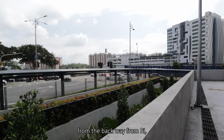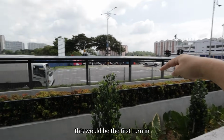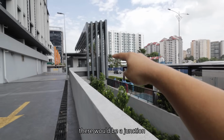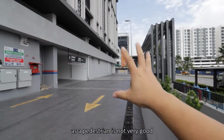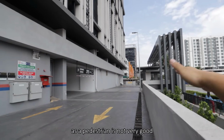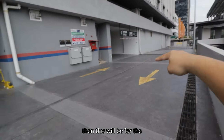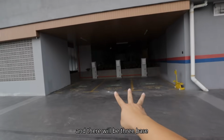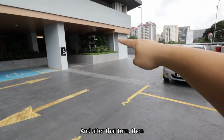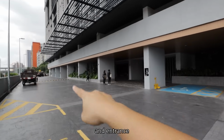So coming off from the back way from PJ, the small road, this will be the first turn in. Right after the traffic light, there will be the junction into the project itself. But once you come in here, as a pedestrian, it's not very good in terms of wayfinding. But in terms of car, the visitor will straight away go up. Then this will be for the residents going in, and there will be 3 bays of EV charging. And after that turn, this will be the main drop off and entrance.